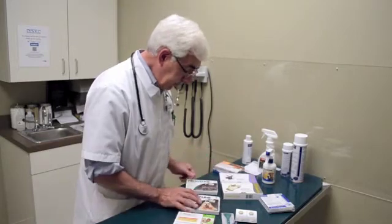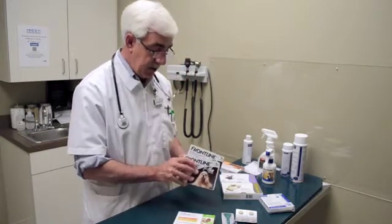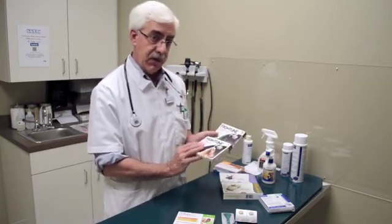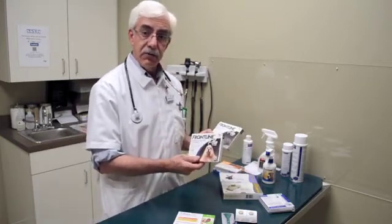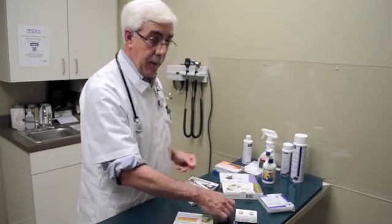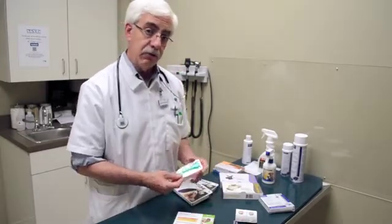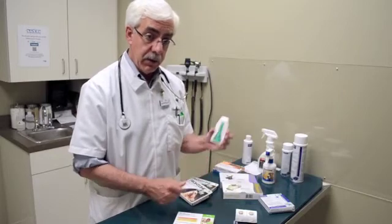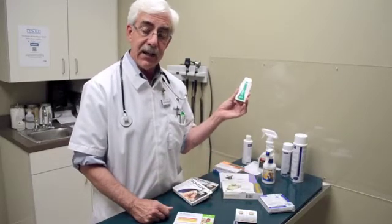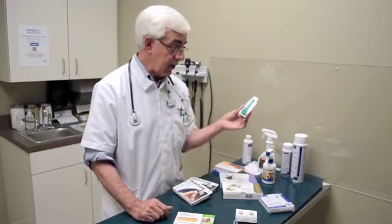There are topicals that last for a long time. Everybody's probably heard about Frontline. Frontline is probably the #1 seller for flea and tick control. It lasts about 30 days. This is a product that you apply to the dog's back, usually between its shoulders, and you put a liquid on the back. It leaves a little grease spot and spreads over the fatty layers of the skin. It will last for 30 days.